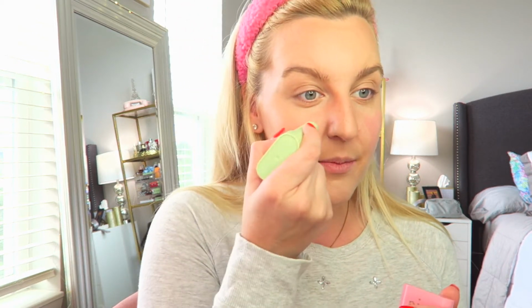And then we're gonna go in with my Pixie blush. This is one of those products that I think will be forever a favorite. It looks like a little deodorant stick, but it's so great to use. You can use it to put blush on, you can use it for your lipstick. It's awesome. So I just kind of make a little heart with it. Isn't that so cute? And I put it right on my cheek, the apple of my cheek.